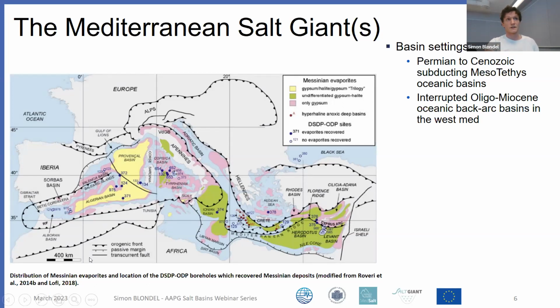We can distinguish between the Western Mediterranean Sea and the Eastern Mediterranean Sea, also with the Central Mediterranean Sea. When I talk about the salt giants, I personally prefer to distinguish the West from the East, for different reasons. First, just in terms of basin settings, to the east we have quite an old basin from Permian to Cenozoic. This is the remnant, theoretically, of the Tethys Ocean.